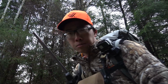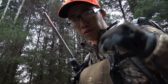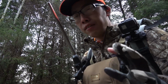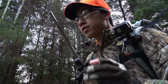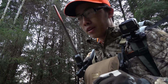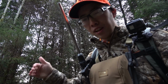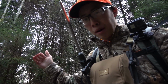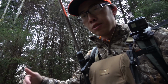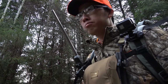So I'm gonna hike in there, just carrying the camera, rifle, and some stuff I need for day hunting. It's like 7:45 right now, so it's a little later in the morning. But the reason I timed it like this is because now should be the time where elk, if they were feeding in the clear cuts overnight, are starting to make their way from the clear cuts into the timber to bed. So I don't know, we're just gonna go see how it is.